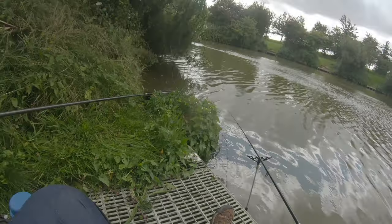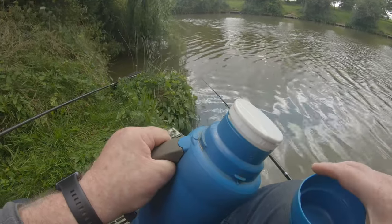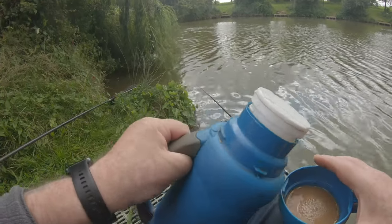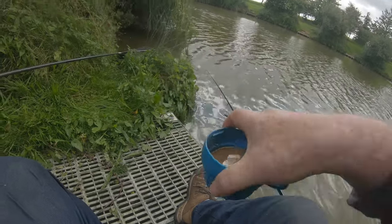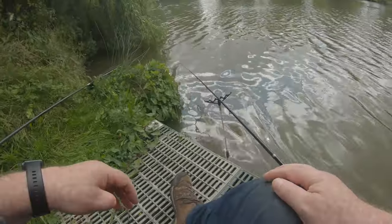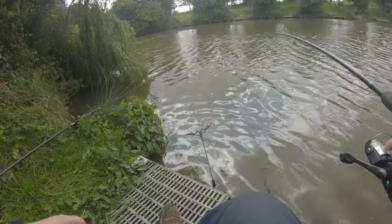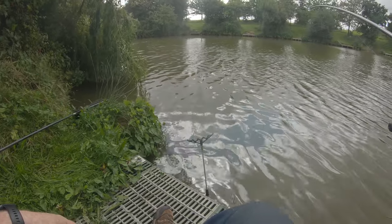So doing this, it gives me a chance to see they're there. They're taking the bread. Normally I'll get a beast on and not be able to get it out from under there. You saw it here, folks. I saw the fish come up and actually take the bread.